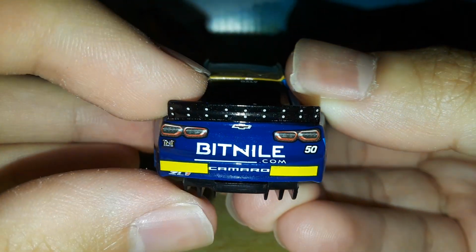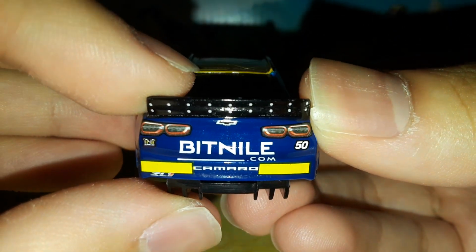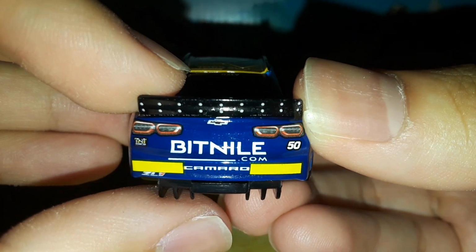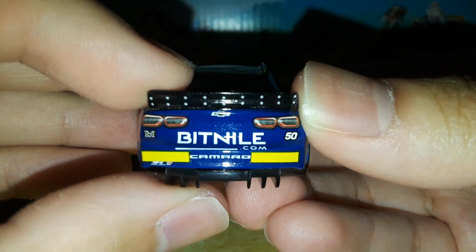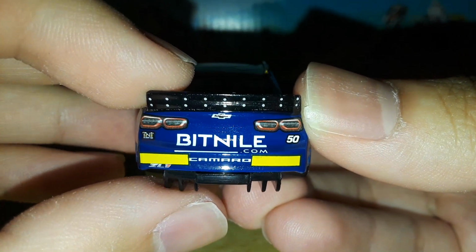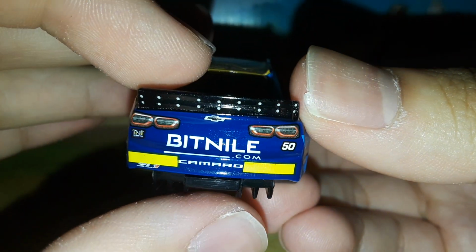You have the Money Team logo under the taillight. You got number 50, Chevrolet, BitNile.com, and a smaller Camaro logo, more than likely to fit the two rookie stripes on there. Of course, the L1. This car has big rookie stripes compared to other diecasts. Pretty cool. I mean, it's a rookie diecast, another one of those diecasts.